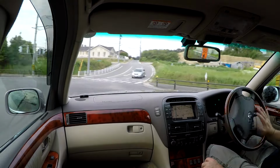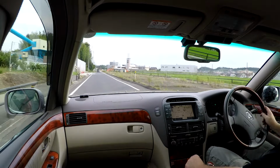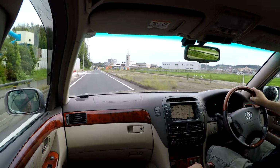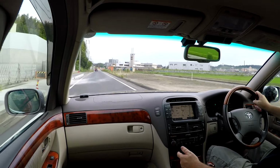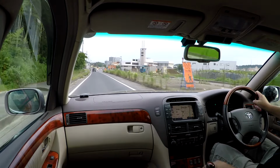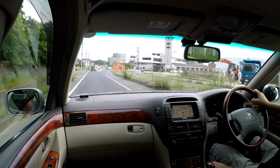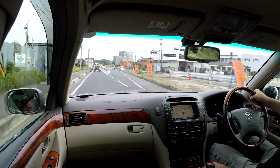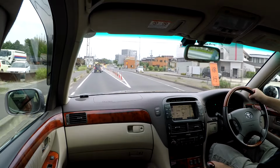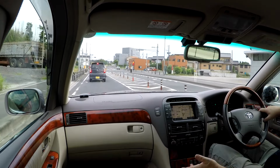You've got adjustable ride height. Don't know if you can see on the camera, it's this button here, brings it up. You've got normal and sports mode for the dampering. You've got electric rear blind, which works. I'll just put it up now, you can't see it, or you might be able to see it in the rear view mirror. It's got traction control on and off.